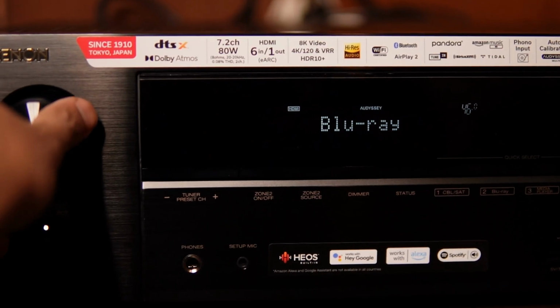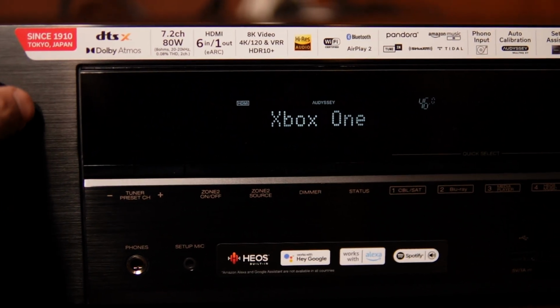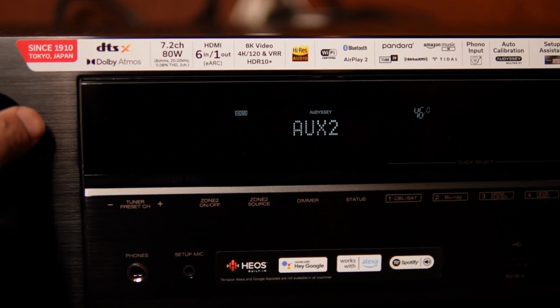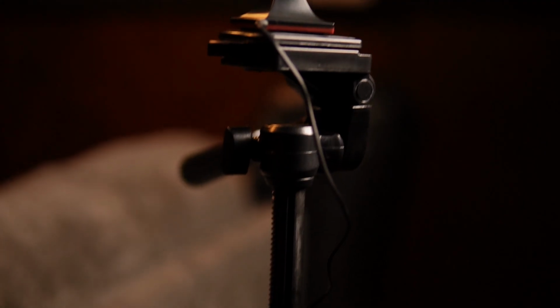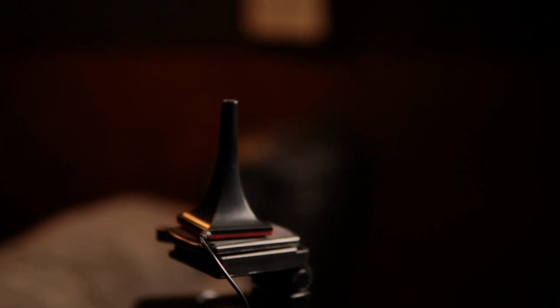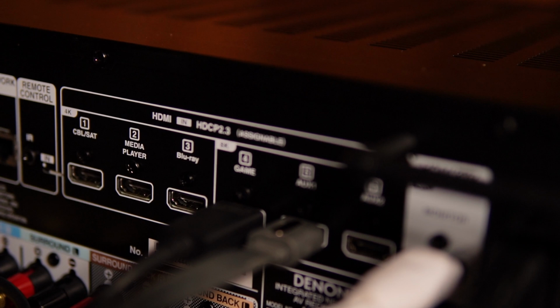Now, because the Costco sale of $300 is only going to last till today, I did an hour of testing. I listened to music, some movie scenes, some surround sound, calibrated using the Odyssey and used the microphone that came with it. And my impressions are, first of all, the sound quality with stereo music listening.